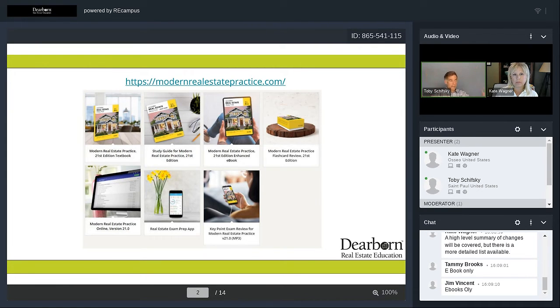Flashcards, boy, I remember flashcards, Kate, when I was in third grade, going over multiplication and division tables. These are a little more in-depth and detailed than that, but people still use the flashcards. We sell thousands of sets of flashcards. Yes, we do. Yeah, super resource. We're going to cover that too. Then we're going to talk about the online course and what is in there.